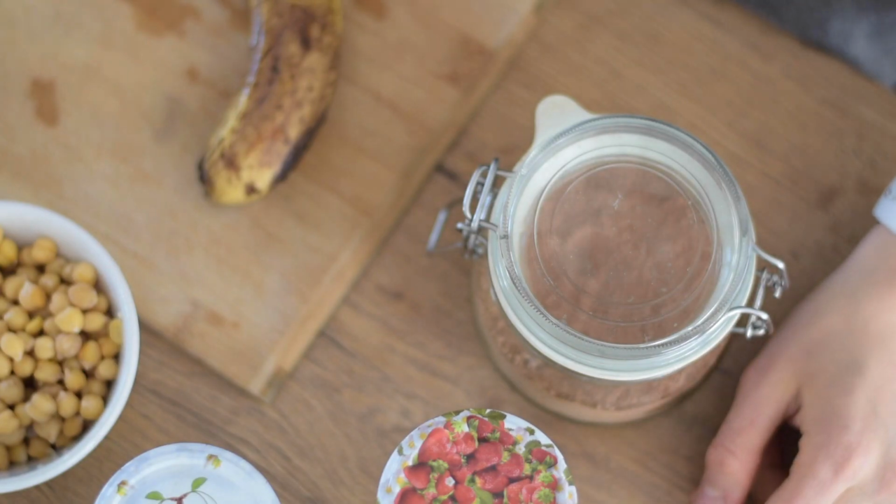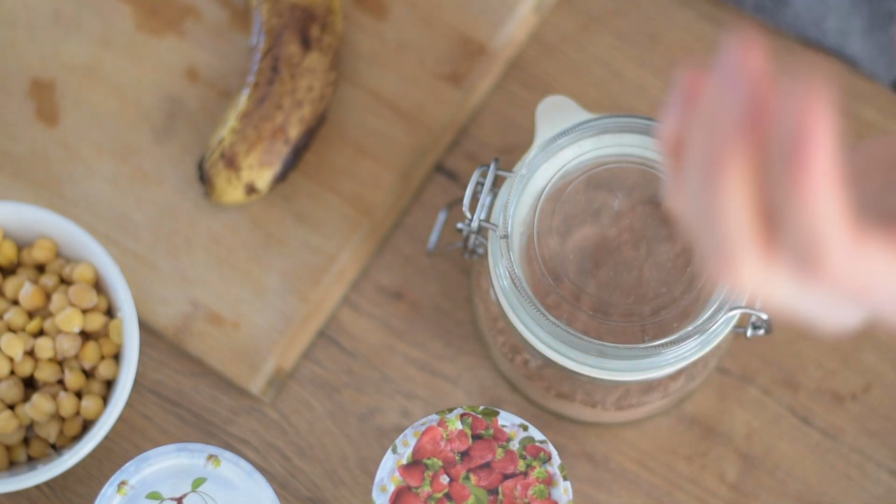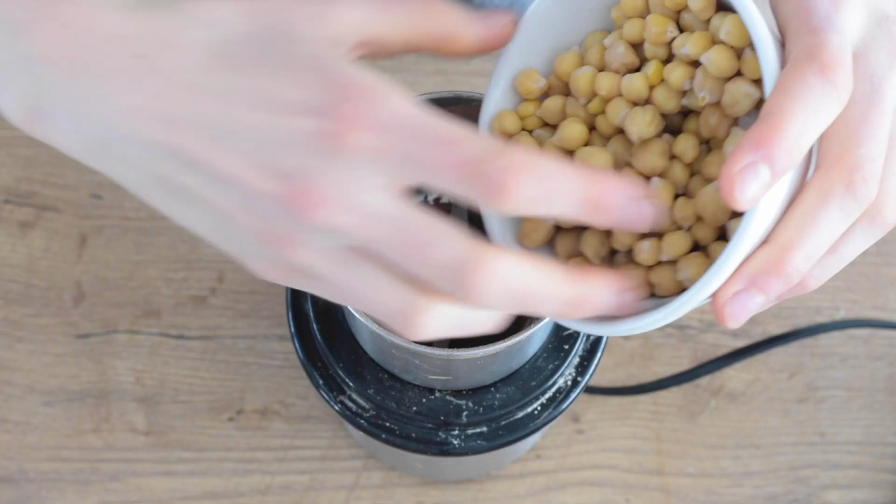Some brownie muffins, and I'm basically using my brownie recipe, just using half of all the ingredients and putting the batter in the muffin tins.